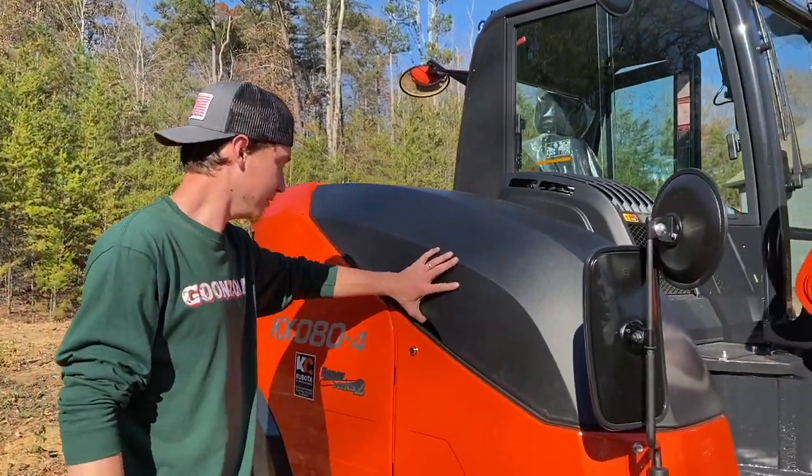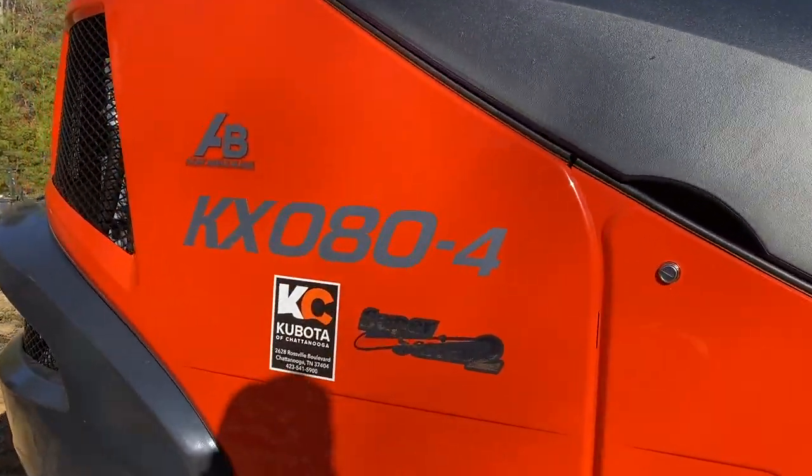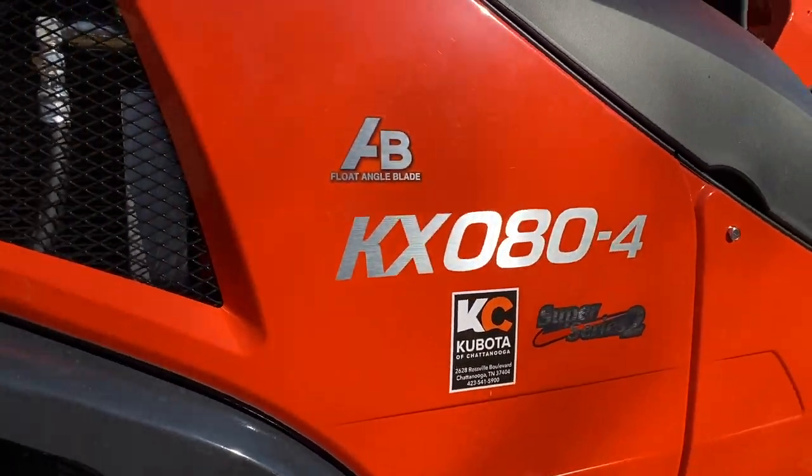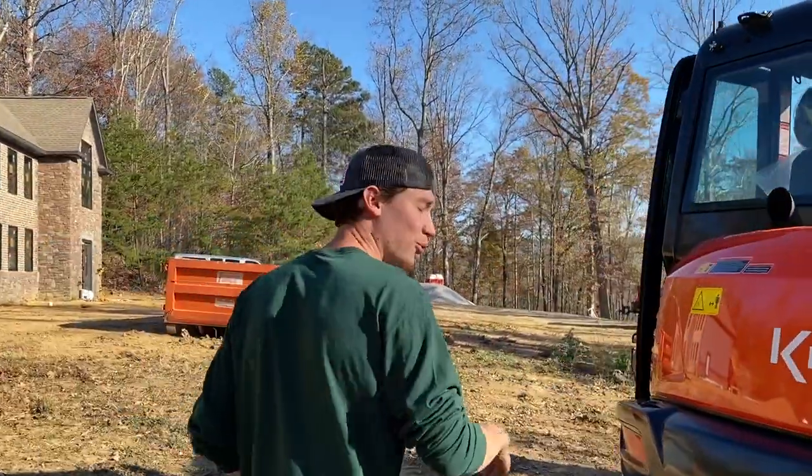Oh, my goodness. Go ahead and crack this open. I got to get the key to crack this open. Dude, grab that key. Look at this. This is the Super Series 2. What does Super mean? Super Series 2 means it's HVAC, got a radio in it, everything, fully enclosed.